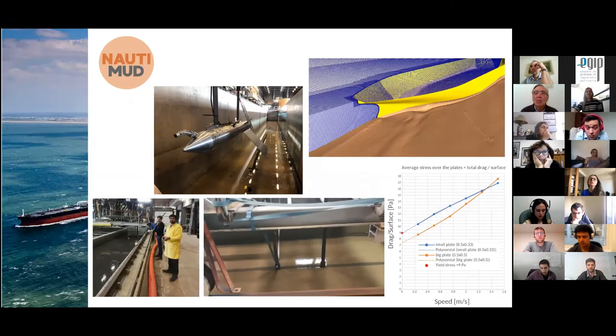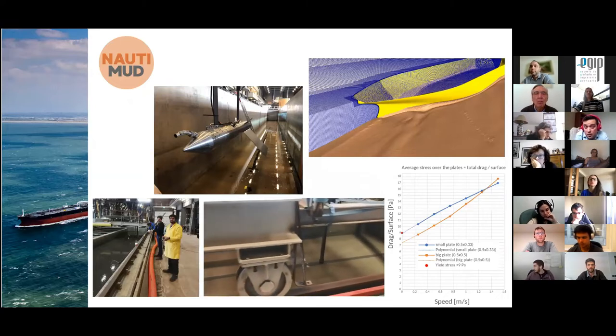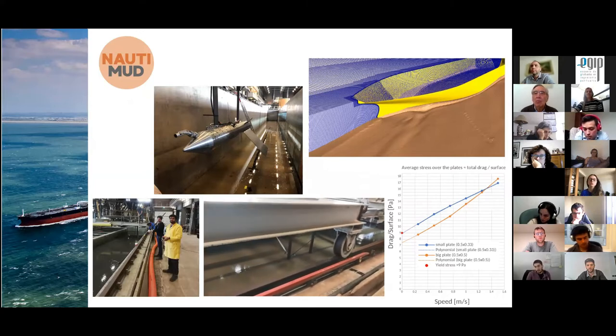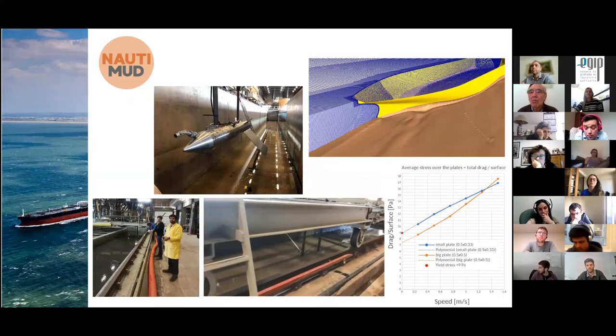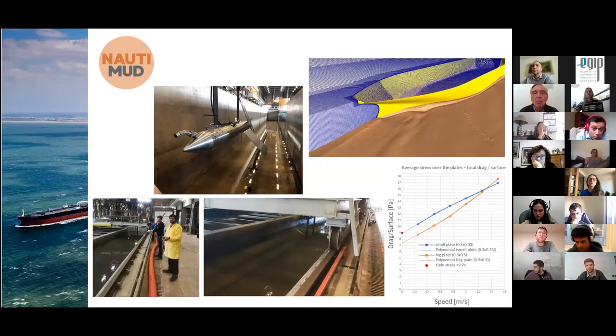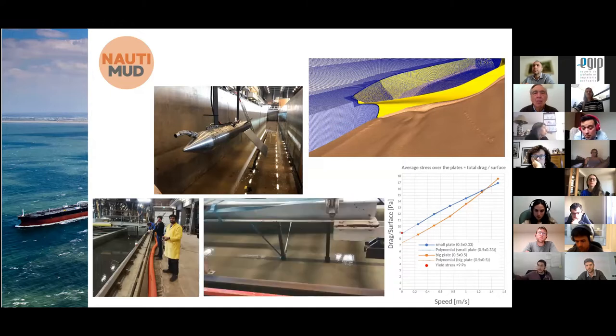Next, we also have a quite extensive program on navigation through mud. The Port of Rotterdam and the Port of Hamburg have their own research programs related to navigation through mud, and they aim to develop new knowledge on mud. We conduct experiments for navigation through mud. The experiments are conducted in one of the flumes at Deltares, and the goal is to collect a data set for this object. As you see, it's not a real vessel, but it's a representative object.